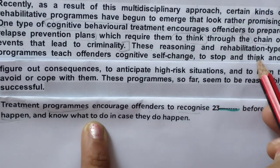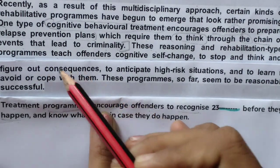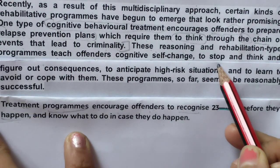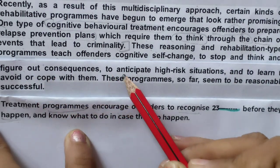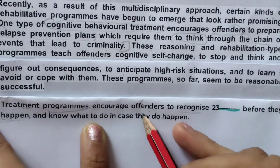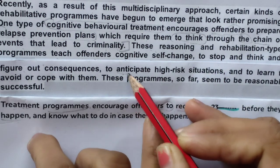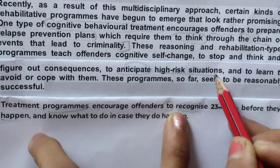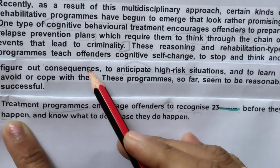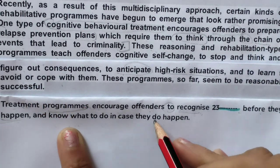So these are programs here. These reasoning and rehabilitation type programs encourage offenders. Okay, teach offenders cognitive self change, to stop and think and figure out consequences, to anticipate high risk situations and to learn, avoid or cope with them. So here encourage offenders to recognize. To stop, to recognize can't say, to anticipate we can correlate, to recognize high risk situations before they happen, and to learn, avoid and cope with them, what to do in case they do happen.